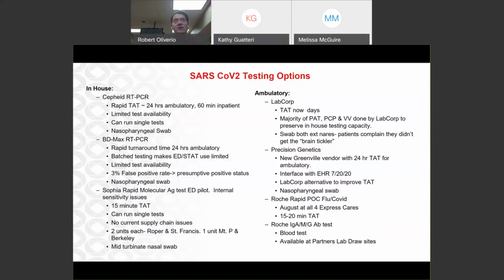With regards to getting those testing kits available, that's a batch test. So we don't use that necessarily for ED testing, but we can use that for things like teammate testing and inpatient testing, where disposition time isn't critical. So that's the second line of testing that we have in-house.